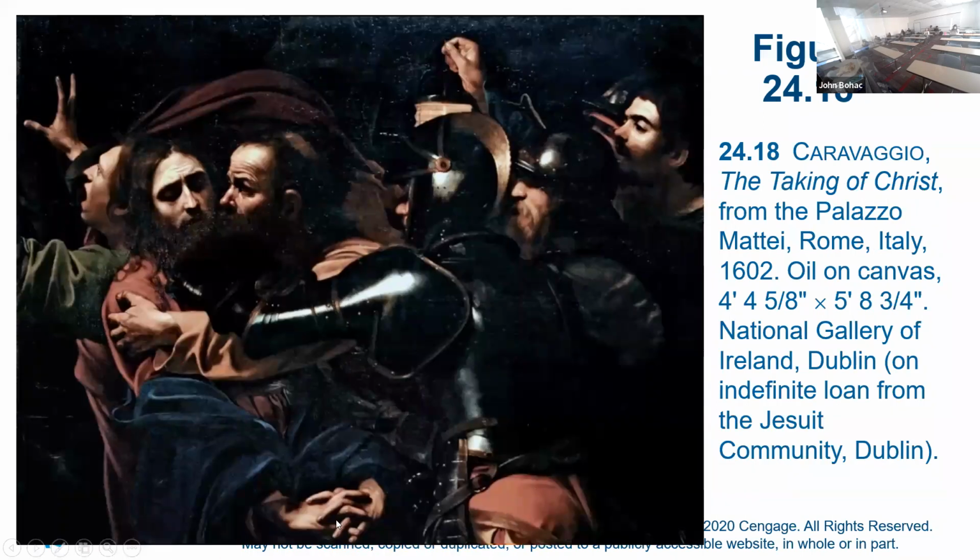And so the taking of the Christ. This is from the Garden of Gethsemane. This is right after the Last Supper, and they went to pray. Judas betrays Christ, kissing him on the cheek, to identify him for the Roman soldiers right there to arrest Christ. But it's so dark, very theatric, and it's a very dark point in the history of Jesus. It's kind of a dark day for humanity in some way.